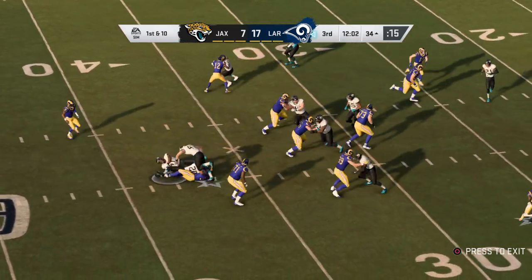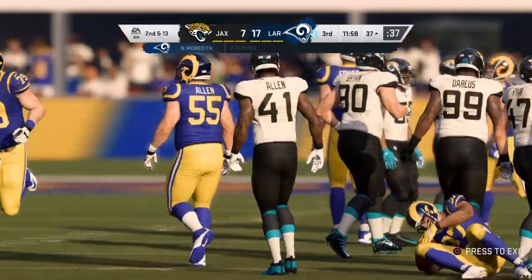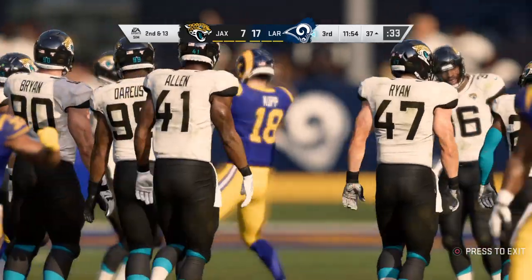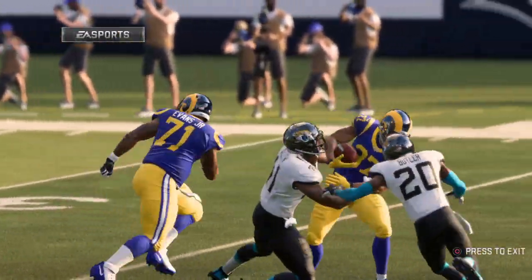Now a handoff here to his running back. And forget about finding a lane. He barely had time to look up before he was planted in the backfield. They'll wind up losing 3 yards here. And it'll bring up a second and 13.